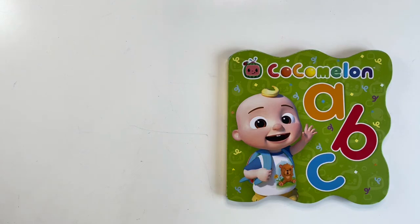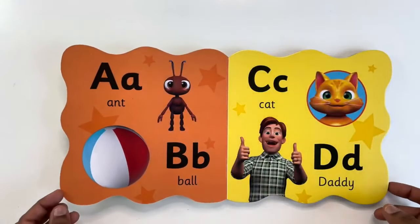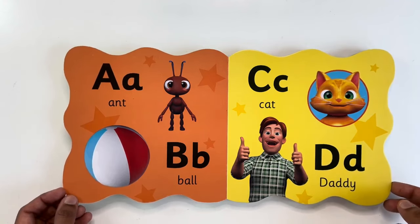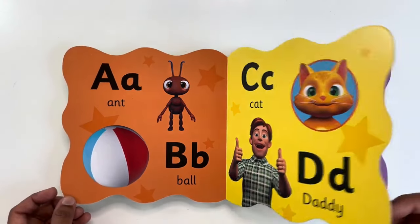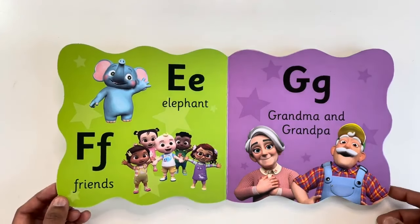Today we are going to read ABC from CoComelon collection of books. Come, let's learn the alphabet. A for ant. B for ball. C for cat. D for daddy. E for elephant. F for friends.